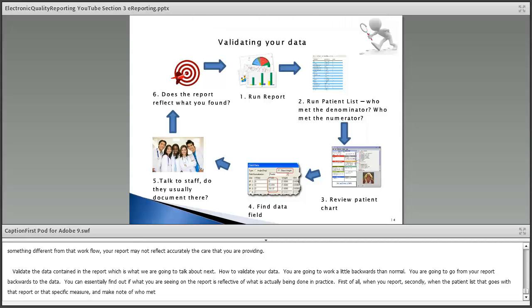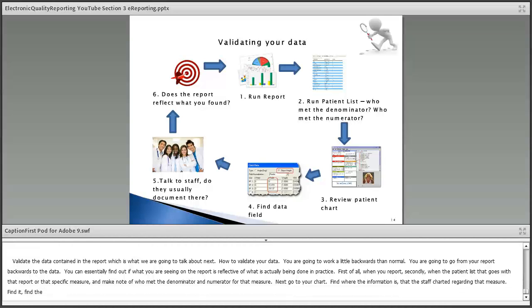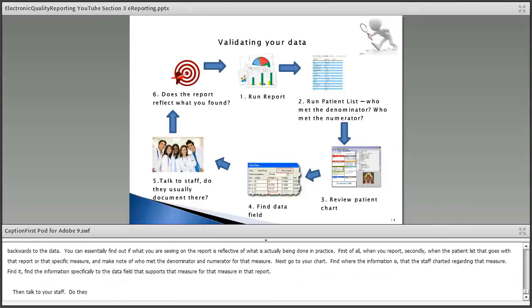Next, go to your chart. Find where the information is that the staff charted regarding that measure. Find the information, and write down specifically the data field that supports that measure in that report. And then talk to your staff. Do they typically document there? If you're not seeing it there, then you may need to ask them and discuss with them where they typically document that information.